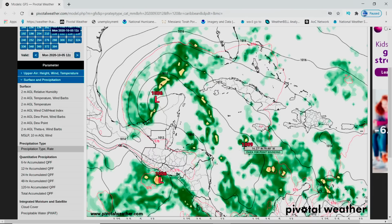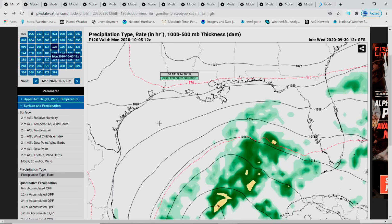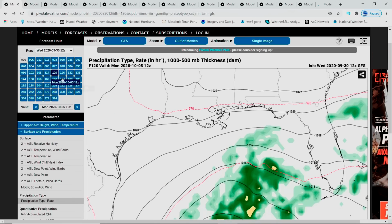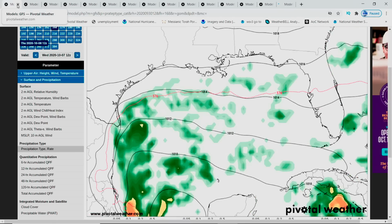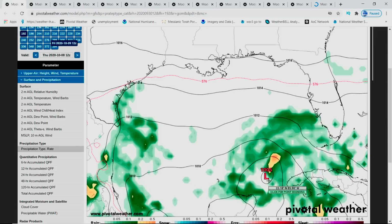And here is your Delta moving his way towards the Gulf. All right, now this is at the 120-hour mark. This is 5 days. And I'm going to show you all the way through. Instead of going every 6 hours, I'm going to skip 24 hours each time. That way you know it's a day. Now, if you look up here, you'll see it says Monday the 5th. That's also where you can get the date if you can see that on the screen that you're looking at. Here's Tuesday. Here's Wednesday the 7th. Thursday the 8th. And that's when Delta will start getting picked up.